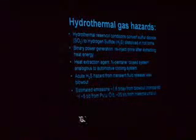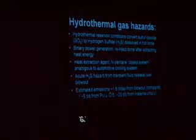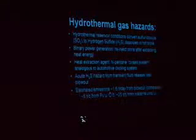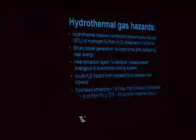Just a reminder, SO2 up here is emitted at a rate of about 700 or 800 tons per day currently. So the H2S was coming out during the blowout at about 1.6 tons per day. H2S emission rates from Pu'uo'o typically are about 5 tons per day, from Halemaumau about 25 tons per day.